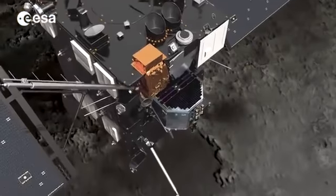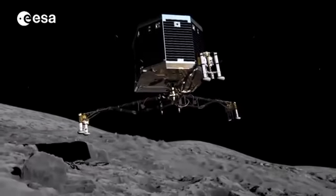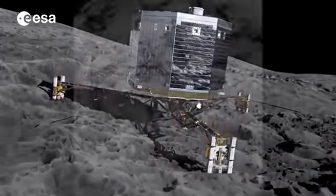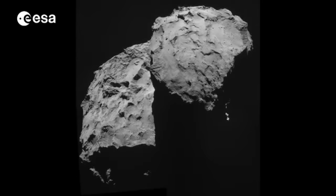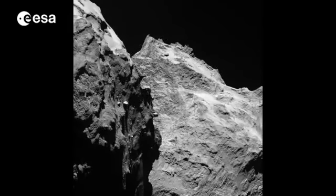Landing on a comet will undoubtedly be a challenge. Philae's chosen site is close to areas of activity. But it's not known yet whether Philae will have a hard or soft landing, as the surface composition is so far unknown. And as Rosetta gets closer, higher resolution images could reveal further difficulties.